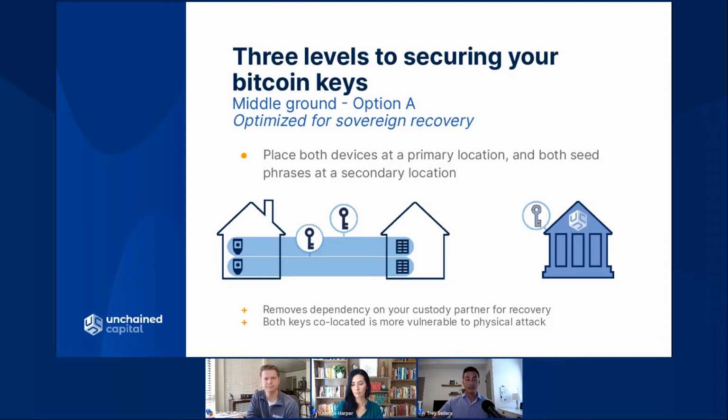The trade-off here primarily is that you do have key material from both of those keys that are required to spend your Bitcoin co-located in each one of these locations. So this does leave you a little bit more vulnerable to a physical attack. If somebody comes to your home and they are determined to get your Bitcoin, they know you've got it there, you're in a position where you may be forced to spend it in their direction because both of those keys are in that same location.